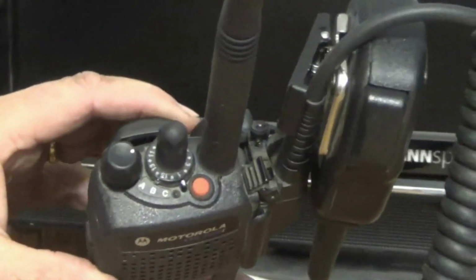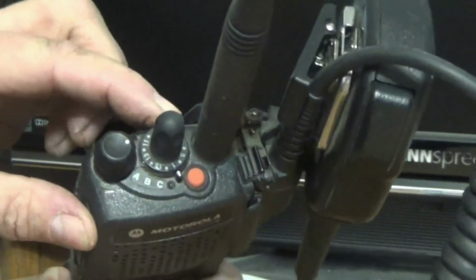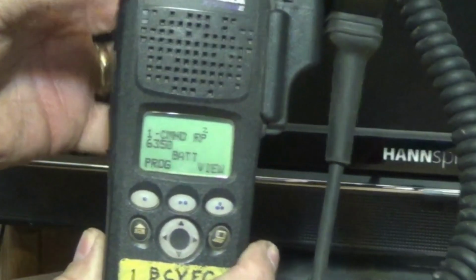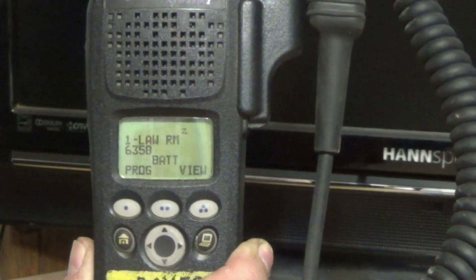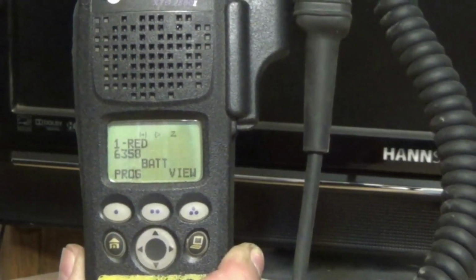This has 3 groups. To change those groups, you look on the top, and on the back here you can switch this indicator from A to B to C. A is the police tactical. So you'll see the command repeater, which is the cops, command tactical, which is direct, law enforcement. There are some fire channels on there, but it's mainly for law enforcement.